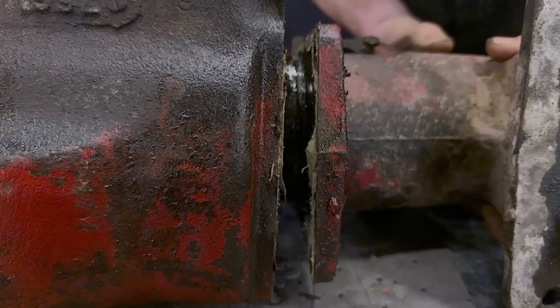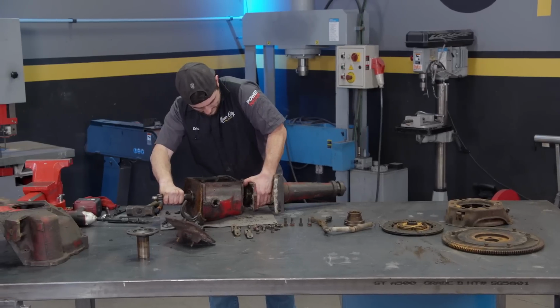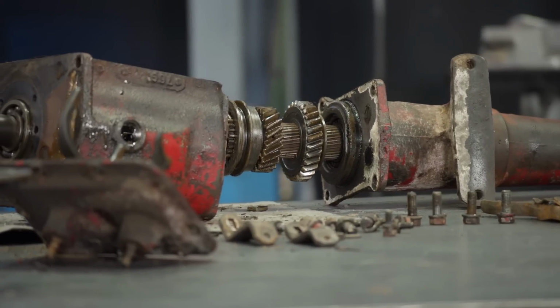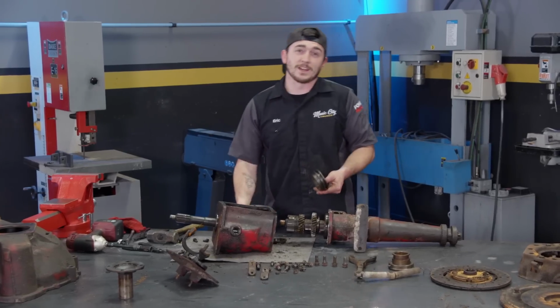There we go. It's a good release. Whoa. Definitely not as bad as it could be. I think it's pretty safe to say that we could definitely rebuild this, but that's gonna require finding some parts, so I'm gonna go take a look.